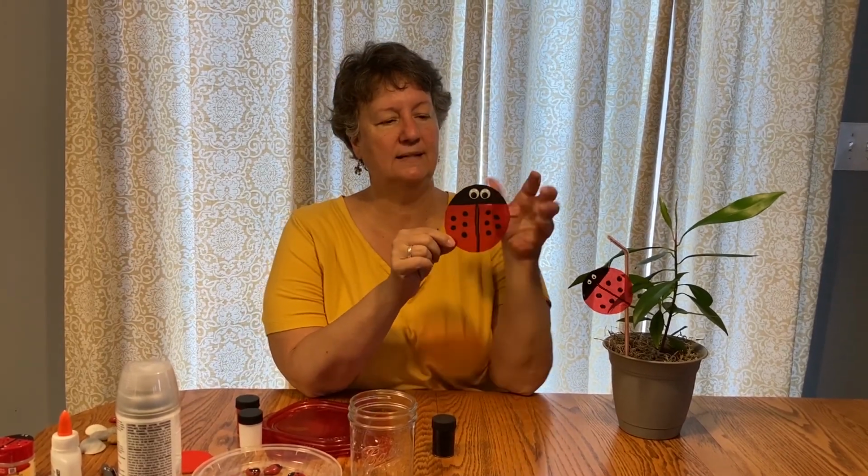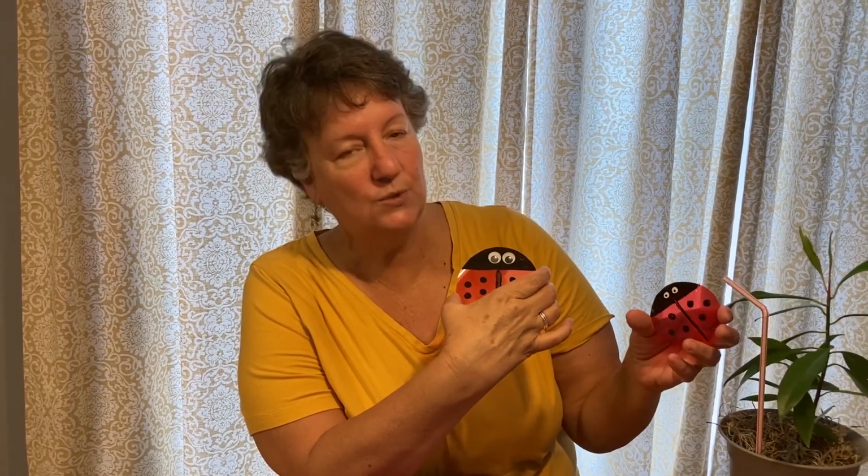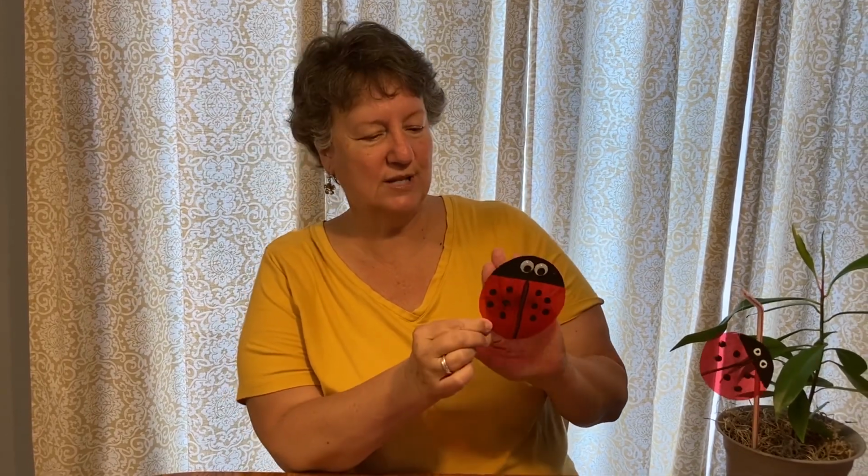And you see how I painted like the top third of the circle, and then a black stripe down the middle, and then some round dots. And on this ladybug, which is made out of the same material, I added some googly eyes. But if you don't have googly eyes, you can do what I did on this one, which was just to paint the eyes on with white and black paint. And I thought they were kind of fun because they're kind of translucent too. You can see through them.